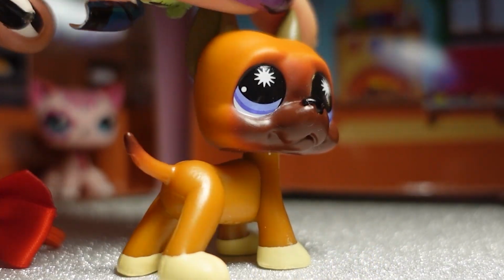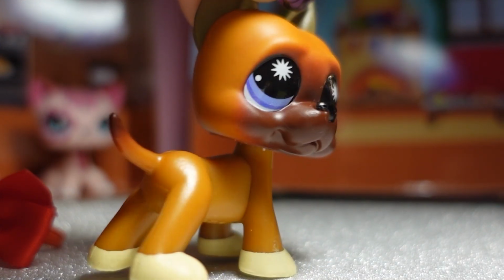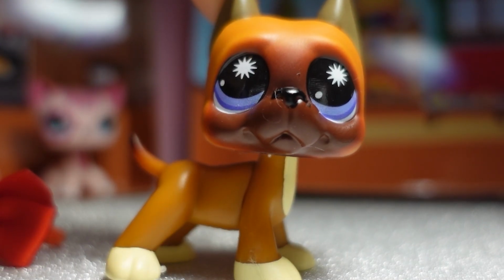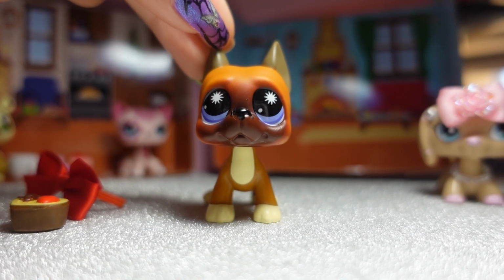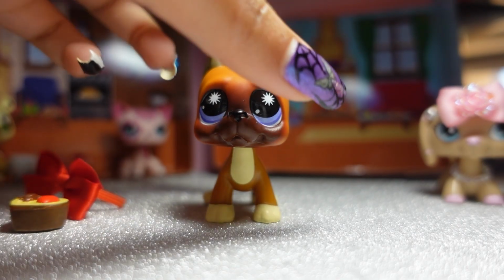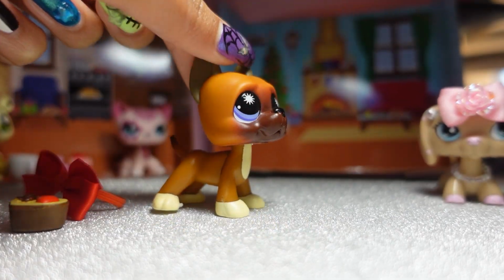I'm pretty sure it's the same exact mold, but it still looks way better. Eyes are still kind of a little flat, which was my main issue with him, but I still think this one is a lot better compared to the other one. I get a lot more authentic Great Dane vibes when I'm looking at this pet, or, you know, I guess original G2 Great Dane.